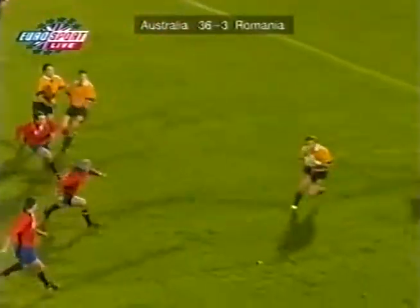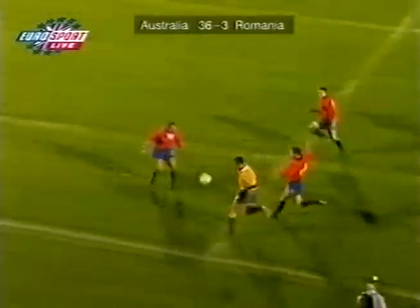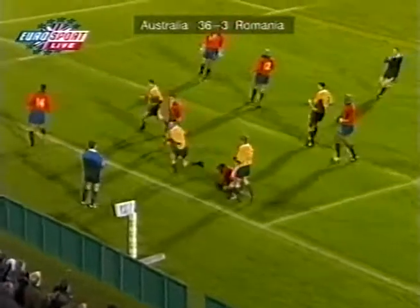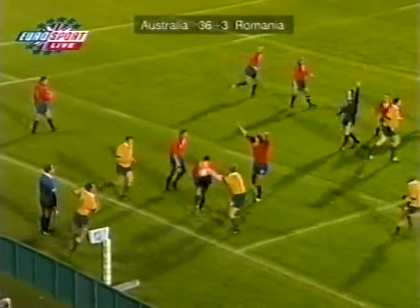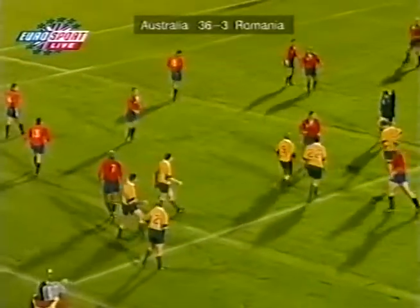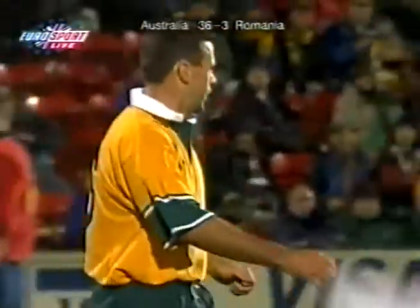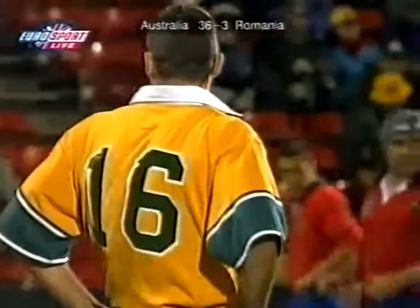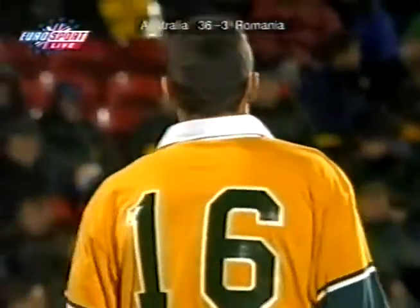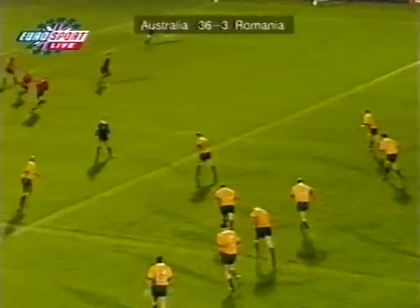Regan, Kafer, Herbert, Horan, and it's Joe Roth again, and he's looked so good in this second half. Virianu coming across with Brezianu in between them, managing to get the ball into touch, but thrown into touch, and a penalty to Australia, offside. Two good long passes in midfield there, and they get the ball straight back to Roth after 2 tries early on. They're going for his third. He's a powerful man, of course, and Australia keen to give him the ball.